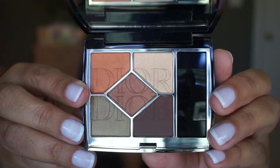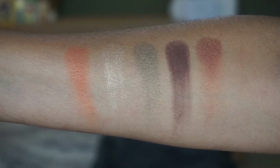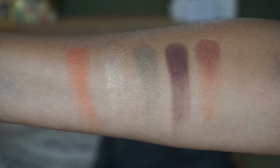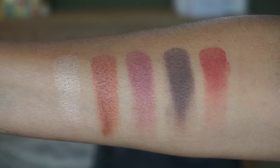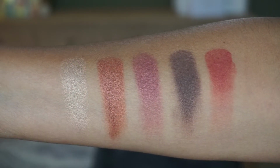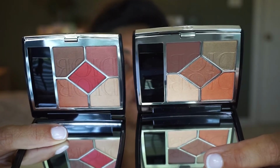This is number 659, Mirror Mirror. So as you can see, the embossing has Dior and it has the mirror image. So I thought that was a pretty good play of words there. And it says on their website that this is a duo of pearly coppers, a bold orange, a golden khaki, and an intense matte brown. And here's the other one, 889 Reflection. So you got Mirror Mirror and Reflection. And Reflection has a satiny beige, an intense red bronze, a rosewood, and 2 luminous brown shades. So I'm going to put these side by side and you can see that they are very pretty fall colors. So that's why I was intrigued with this collection.